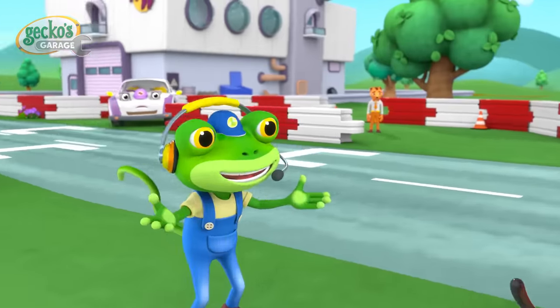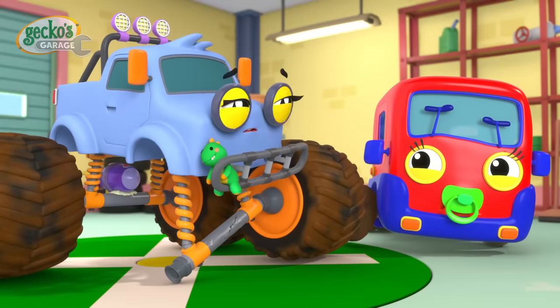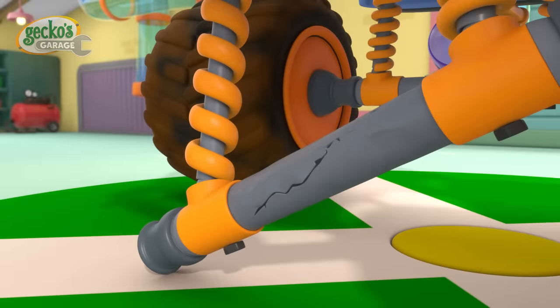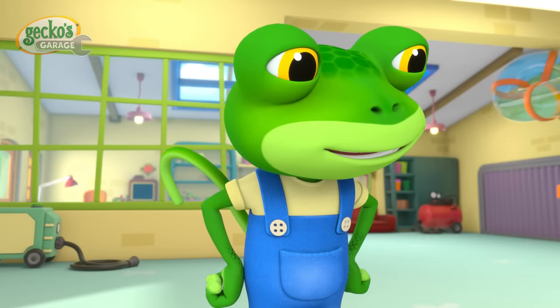Well done, Baby Truck. Now let's get Molly inside. Wobbling wheel nuts. Molly's axle's broken. We'll need to weld it together and replace her tyres. Ready, Mex?